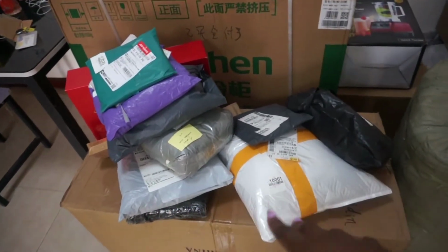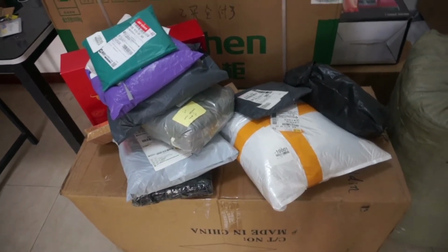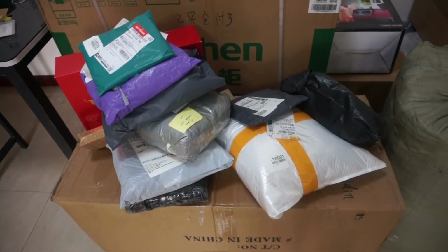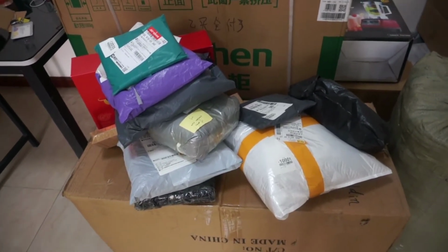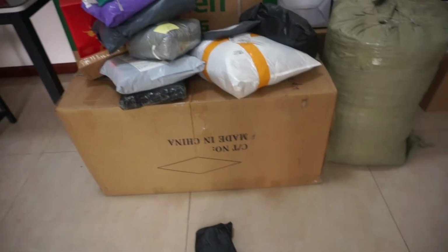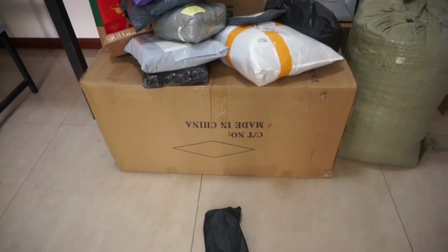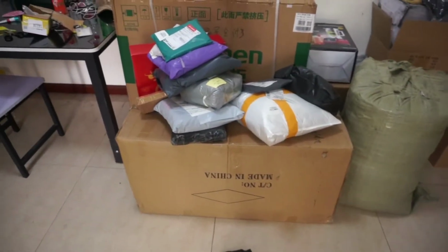Now I want to go ahead and open this, because yesterday I received all of them and I could not open them because I was so tired. I received it in the evening and it was a little bit late. So I decided to open it with you guys today. So guys, just keep watching. Let's open all of this stuff, and we'll continue from there.